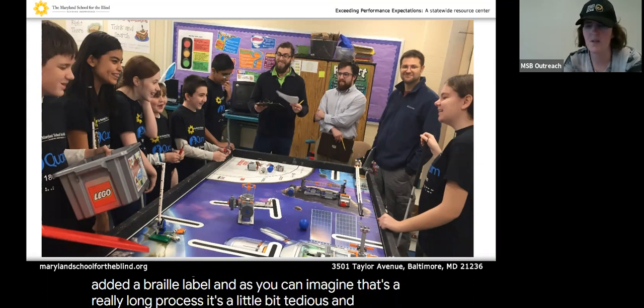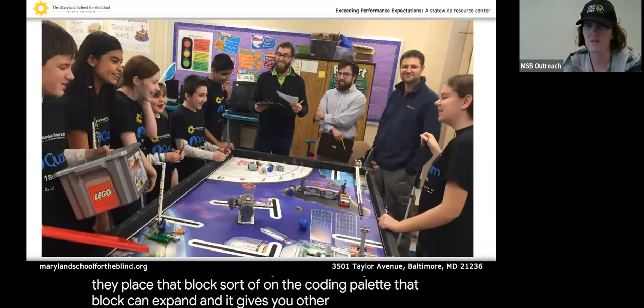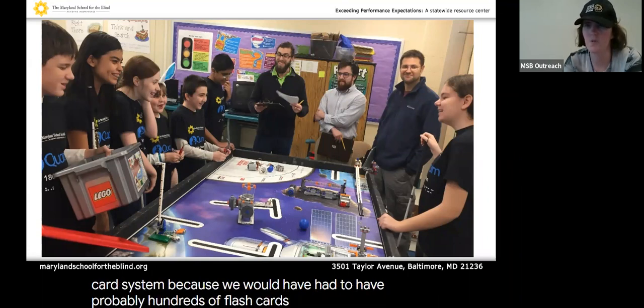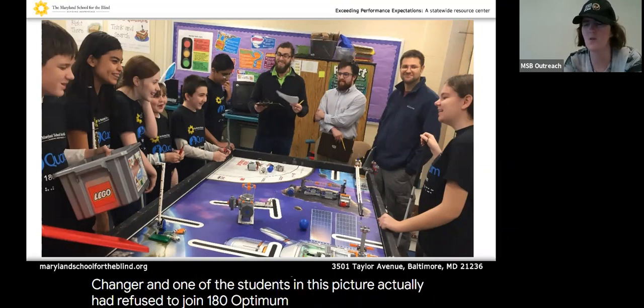And at the moment that someone is using a visual coding block and they place that block on the coding palette, that block can expand, and it gives you other options that could include a drop-down menu or a blank to enter a numeric value, but that still didn't make it accessible even when I made that flashcard system, because we would have had to have probably hundreds of flashcards to really cover all of the options. So because of Quorum, it's just a complete game changer. And one of the students in this picture actually had refused to join 180 Optimum until Quorum came. So I think that speaks for itself.